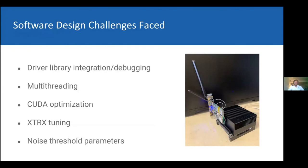To best parallelize our hardware and software development, we made use of the Jetson Xavier development kit and XTRX PCIe connector, allowing us to closely simulate the final hardware being designed by Jeff and Chris. Throughout the software development process, we faced a number of challenges beyond just the algorithm design. One of the major roadblocks we overcame was debugging and repairing the XTRX and SOAP SDR drivers. We also used multi-threading to optimize our CPU processing and heavily parallelized channelization and decoding with CUDA on the GPU so that we could achieve live processing.